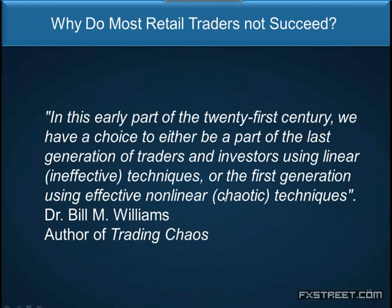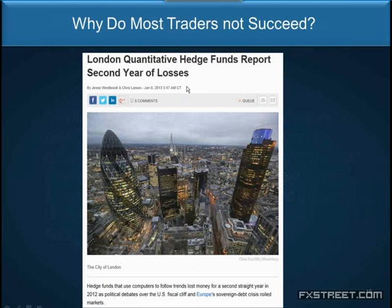Bill said it, that you have to be part of that first generation using nonlinear techniques. Chaos doesn't mean chaos like you think. Chaos is a higher order. And here's proof that I've seen over the years: the mean reversion traders used to make money, now they're gone. The macro traders, now they're gone. And now the quant guys, they're gone. Famous headline in Bloomberg: hedge funds report second year of losses.